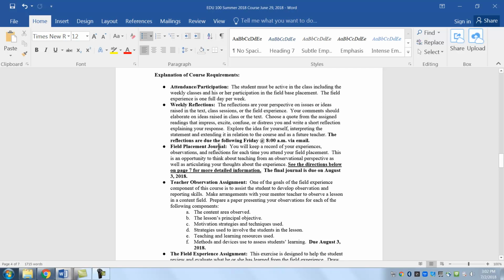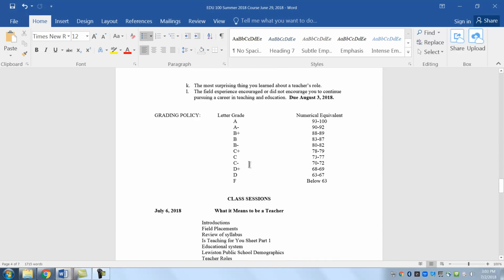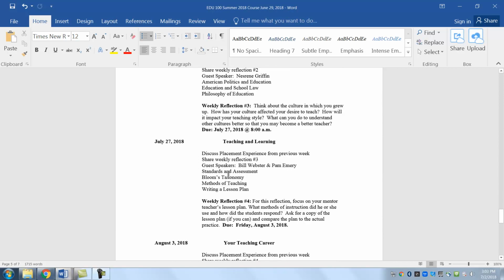So the next requirement is the field placement journal. You will keep a record of your experiences, observations, and reflections. So this is an opportunity to think about teaching from an observational point of view. So there's some directions on this, and this is due at the end. This is going to be electronic, not a hard copy. So you just keep like a blog of your experiences.